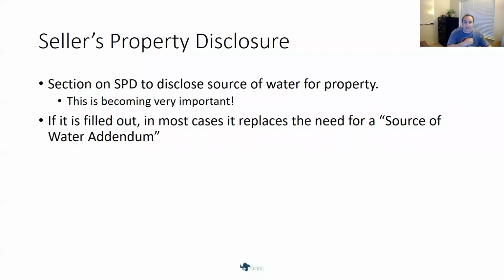The section on the SPD to disclose source of water for property. So on the SPD itself is a spot that says, what is the source of water for this particular property?